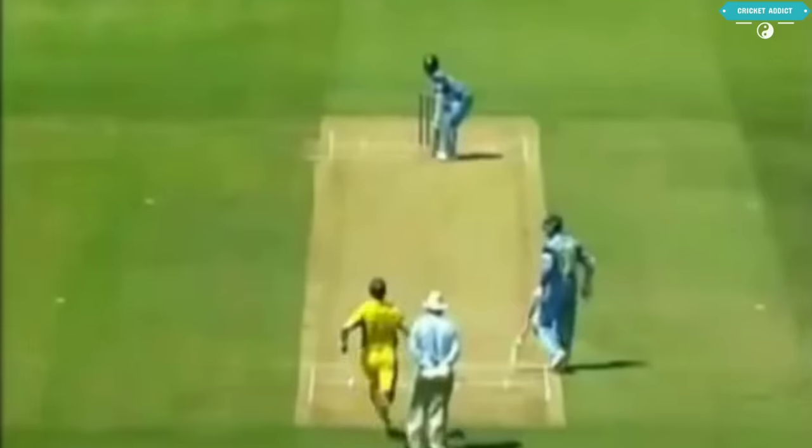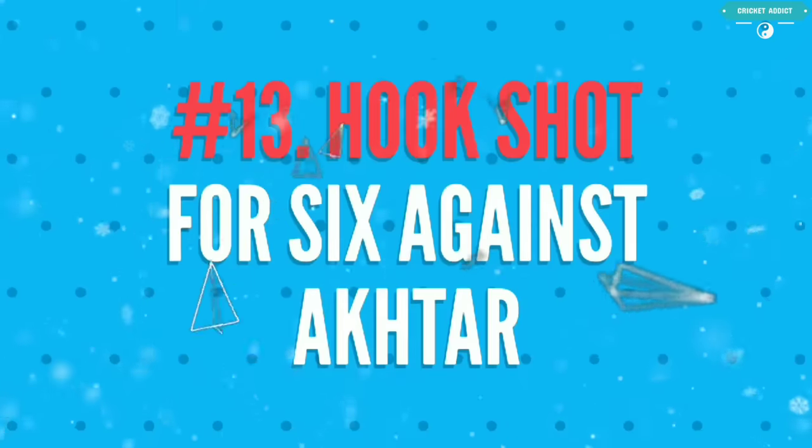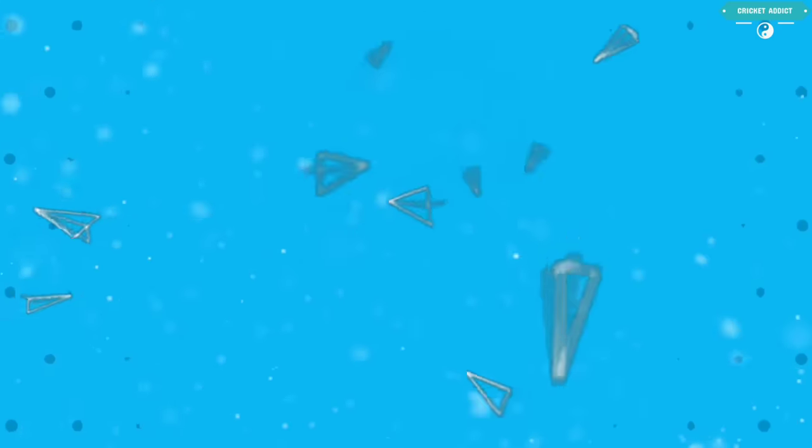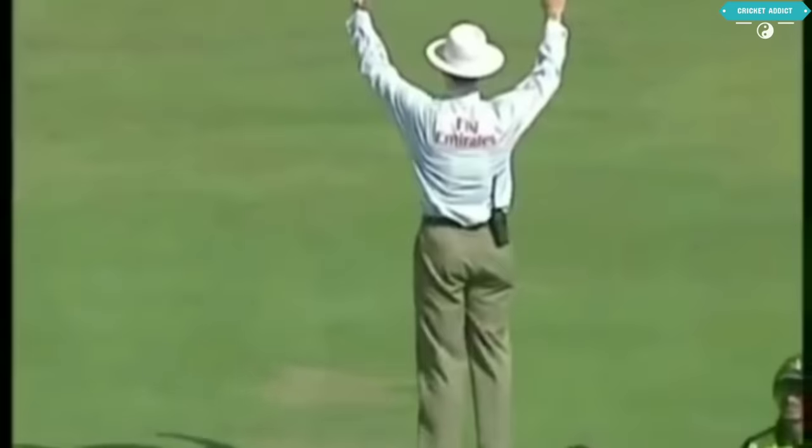Boys blasted that through the offside. That's beautifully played by Tendulkar. It's running away to the boundary at extra cover for four. Sachin Tendulkar is beginning to stamp himself on this match. Too quick. It's gone, gone, and yes, six. Top edge was good enough for that one to go over the boundary rope.